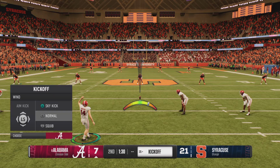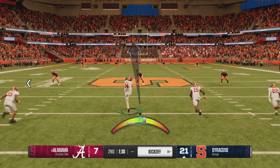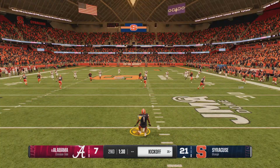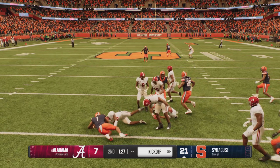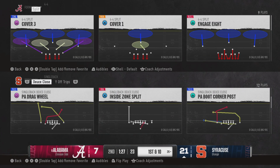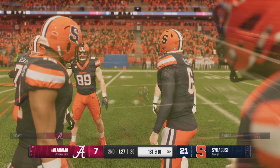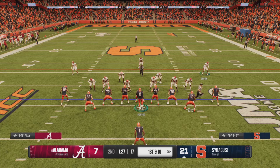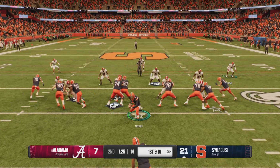Now they get set to kick it away. Kickoff fielded inside the 20, and the coverage team brings him down at the 26. Here comes the Syracuse offense back on the field. Offense protecting the lead here, but they've been playing so well. Let's see if they go for more before halftime.